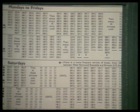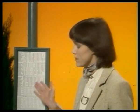Here's Gill Nevill. Just take a look at this bus timetable. It's a mass of times and names of places. With a bit of a struggle, I can work out what's happening. But how much simpler it would be if I wanted to know how to get from A to B if all that information were represented graphically in a map showing where the buses run.